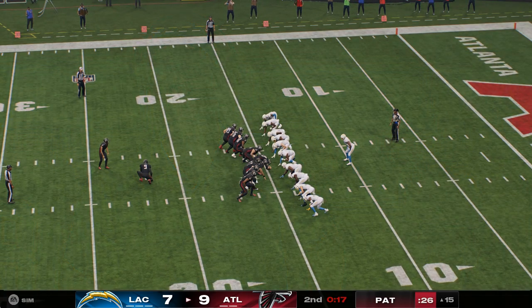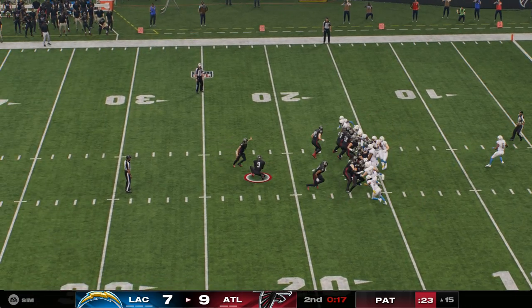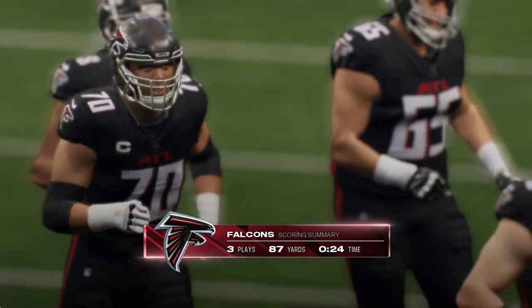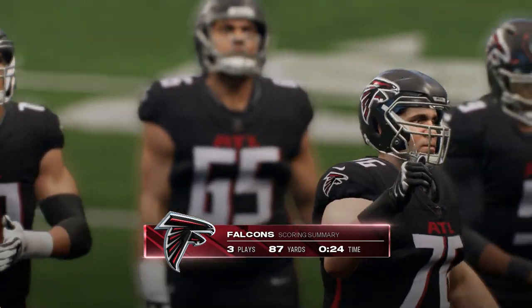Younghoe Koo now for the extra point. He gets it to go. And the Falcons are on top. It's now 10-7.